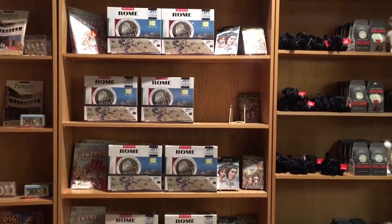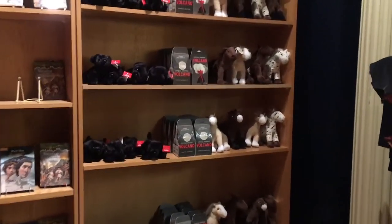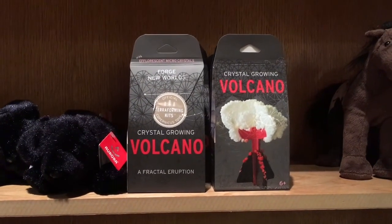And then at the very end is the gift shop, of course, which honestly I found a little tacky. But I guess if you have a kid, you can always take the science side of things and have them grow their own little volcano. So that was kind of fun.